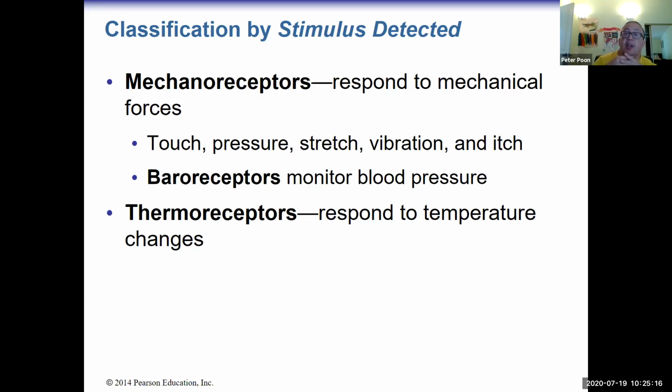Thermoreceptors respond to temperature changes. You take your hand, put it in cold water, and you feel cold. That's a thermal receptor change. We're not putting it in ice water; ice water is something else. With ice water, you feel pain. With cold water, you feel a change in temperature.